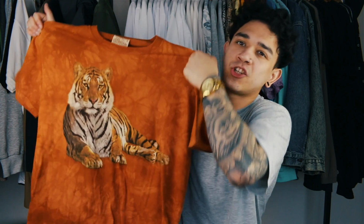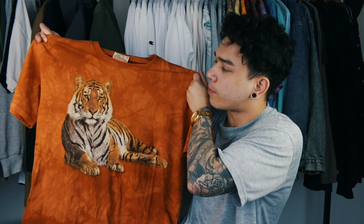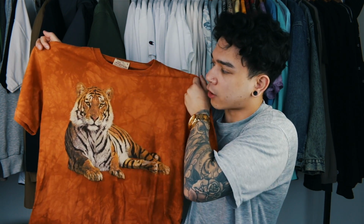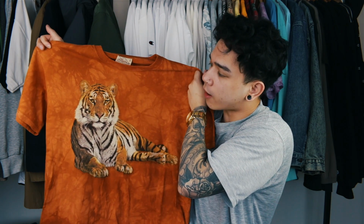Because we got another t-shirt from the same brand, dyed slightly the same. It's not as extravagant as the last t-shirt, but it's got a cool tiger on it. Look how cool the tiger is. Just sitting there being a tiger. He ain't got no worries in the world. He ain't got to pay no taxes. He ain't got to pay no rent. His life is sweet. I really do like this t-shirt. Everything about it. The fact that it's dyed. The fact that it's from the same company as the other t-shirt. But yes, we got this cool tiger on the front.